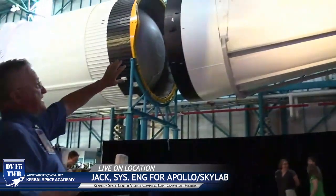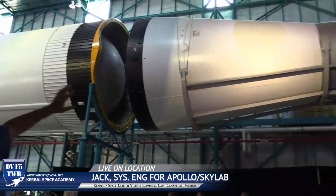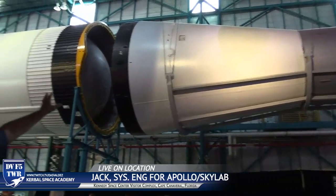Right. No kidding. So back to the CSM here. We can't see the main engine right now. No. The main engine is inside the sort of fairing. It's right in that tapered fairing, the first part of it. Yeah. The back part of it here has the lunar module.